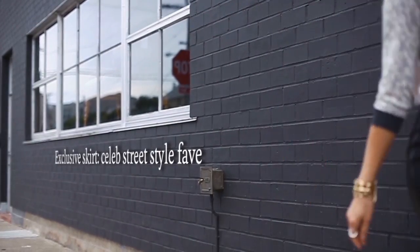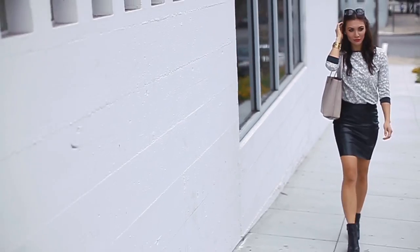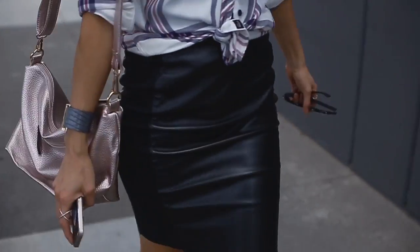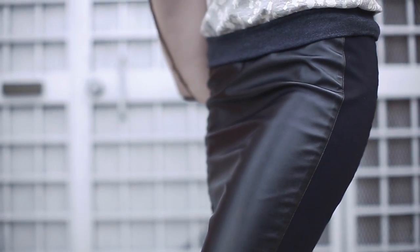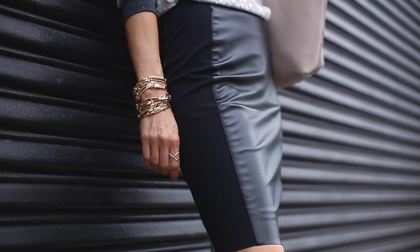The skirt is from Linea Domani. Now, this is a brand that takes a completely sophisticated approach to how they incorporate leather into their pieces. This skirt has a faux leather front and back panel, but the sides are ponte knit, so it's a lot more flexible than your average pencil skirt.